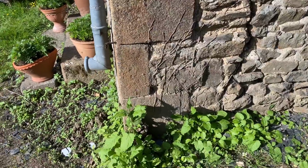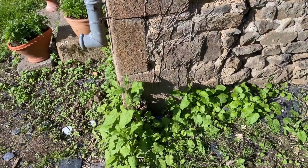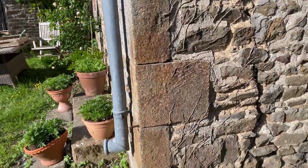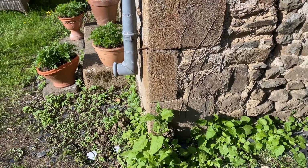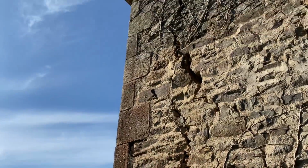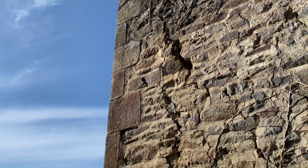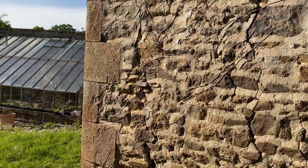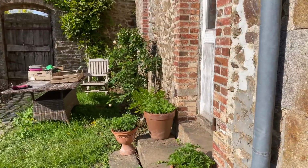So the earth under the foundations on this corner has been washed away very slightly, probably by this gutter that runs straight down onto the ground. So we'll need to put some drainage in there. If this isn't fixed, the whole corner of this building could literally just collapse, and that would not be good for the building. But I'll show you inside because it gets even worse.